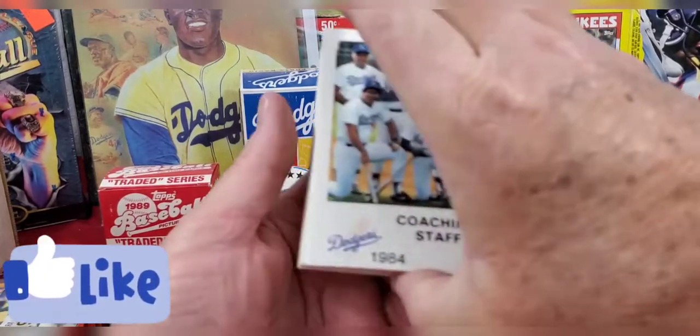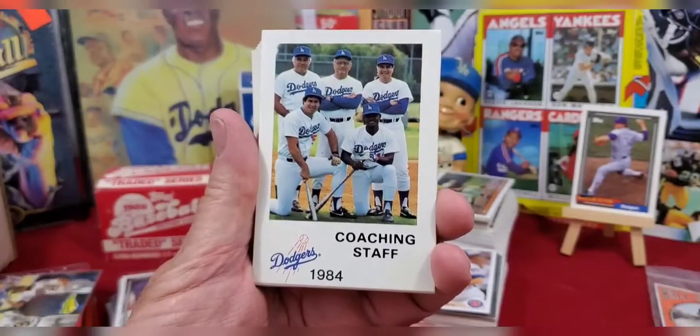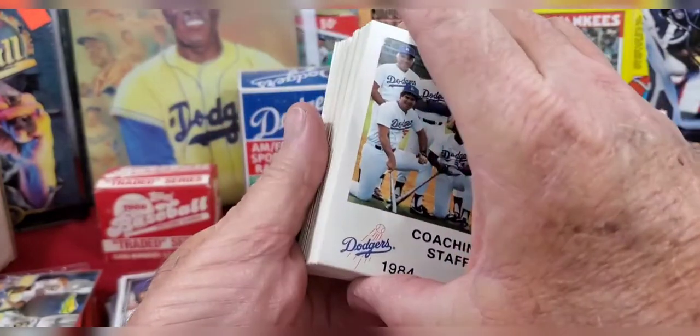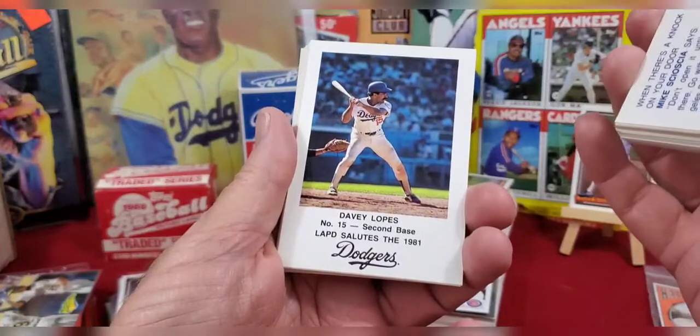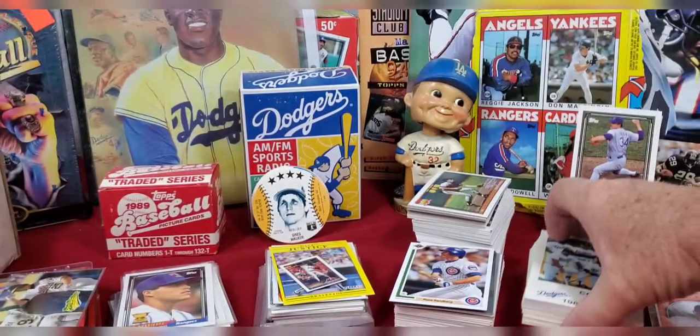I've got a stack of, I think, the Los Angeles Dodgers police cards. I believe there are two years here, 1981 and 1984, and we'll go through those.